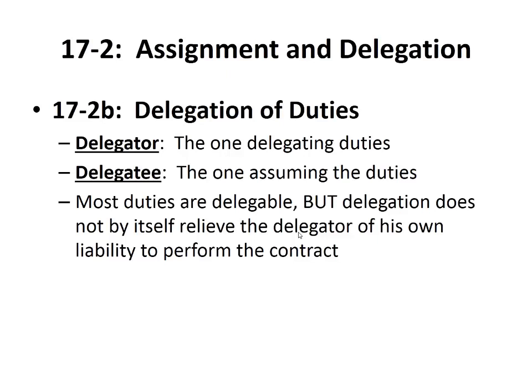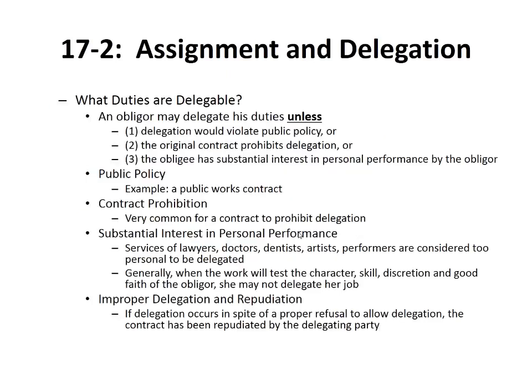But delegation does not by itself relieve the delegator of his own liability to perform the contract. So the delegator still has responsibility to follow through. Not all duties are delegable. So if on the exam it said true or false, all duties are delegable, you would know that that is false. An obligor can delegate his duties unless one of the following exceptions applies: that delegation would violate public policy, the original contract prohibits delegation, or the obligee has a substantial interest in personal performance by the obligor.